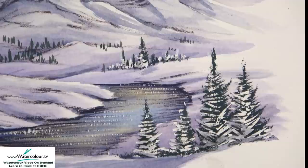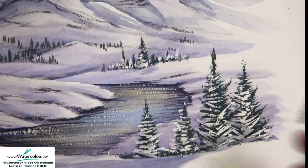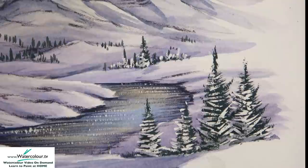If you want any more greening, remember, you've got that brush. So you think, well, actually there's a little bit too much white there, so I can just do some little stipples with that brush over the top, and that'll add a bit more texture. But I think I'm all right. I think I like that. That works really well. Just a very quick note while I'm using that green.